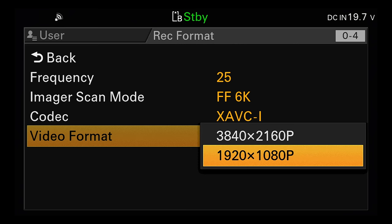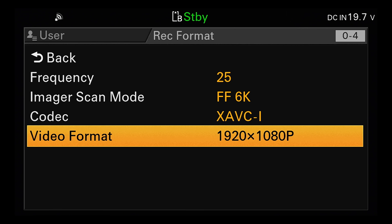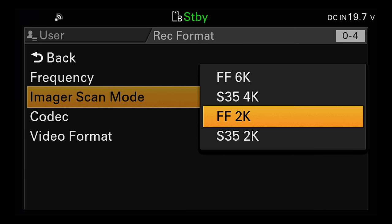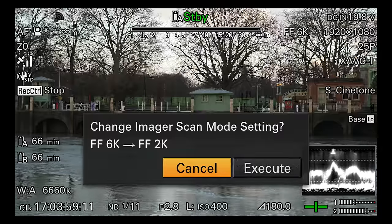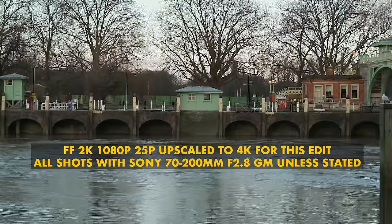The HD recording in the full frame 6K scan yields the nicest looking image by far. For HD, that is. But it can only go up to 30p. So there's no slow motion in that mode. If you want slow motion in HD, you need to go down to the full frame 2K. Now, this is not cropping because it says full frame. Other cameras will crop the sensor one-to-one to get high frame rates. To get those high frame rates, that 2K scan is scanning at a lower resolution. And that will mean a loss in detail.